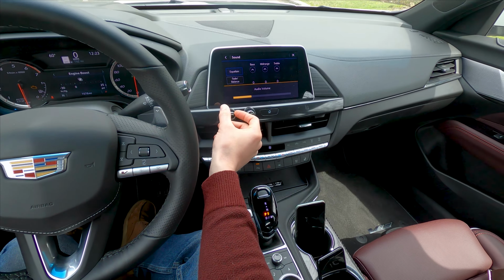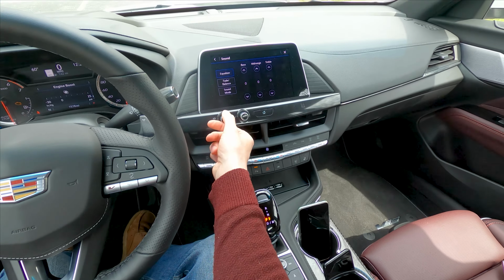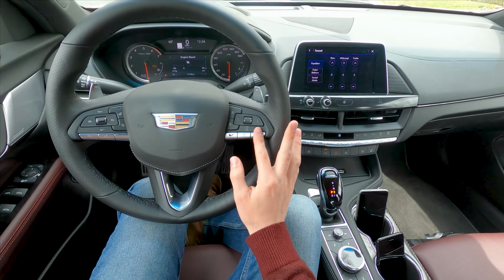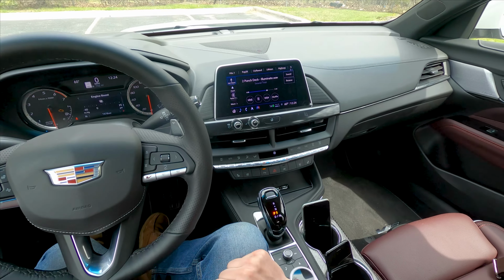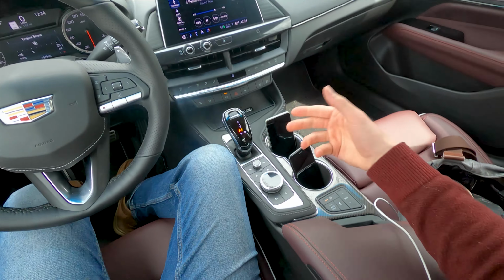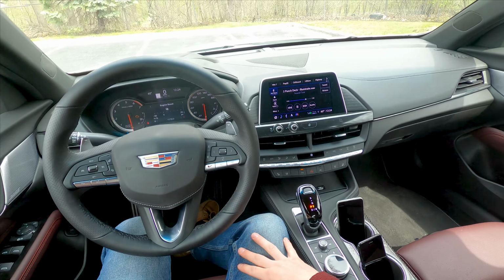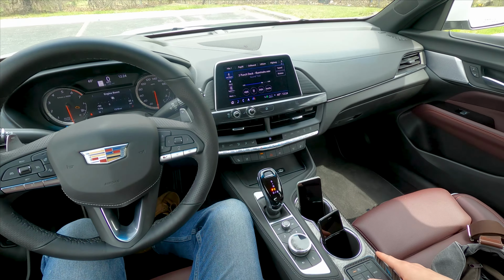Audio controls in the CT4, you've got a few different options. These new Cadillacs are kind of silly in that you have a volume knob here, a volume knob down here, and volume controls on the right side of the steering wheel as buttons. Now, as silly as it is, I do actually appreciate that they offer those, because when you're using the touchscreen, this volume knob makes more sense. When you're using the rotary knob, this volume knob makes more sense. And when you're driving, these ones make sense. So, yeah, it's silly, but actually I think it was a good idea to do that.